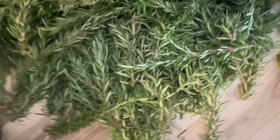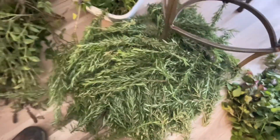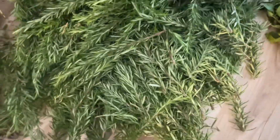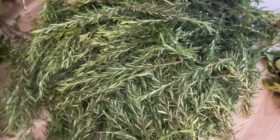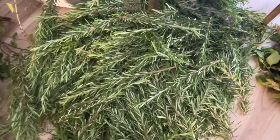This is all rosemary. And yes, I sure do have a lot of it. And I'm going to be drying this out. Wow, love that smell. And this, like I said, is my rosemary that I collected. I'm going to probably have to go back and get some more. But this is the rosemary.